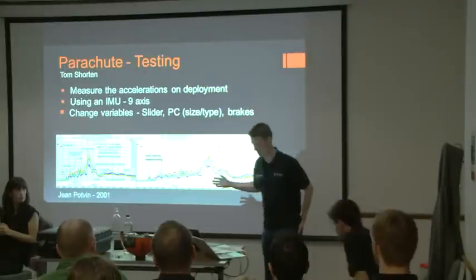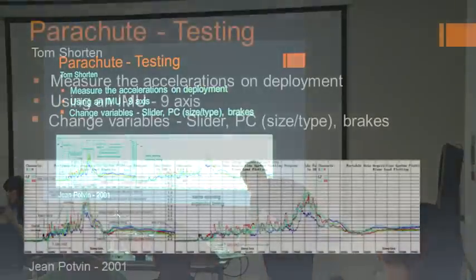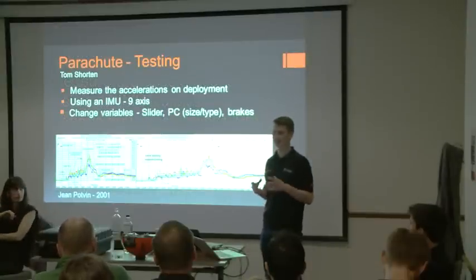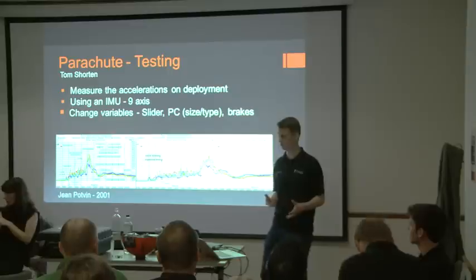Great. So my individual, cheers, Pete. My individual project this year was looking at the deployment sequence of our parachute, as well as trying to obtain the permission for testing. I plan to use an inertial measurement unit. It's an IMU. Basically, it measures the accelerations and orientation of the robot during the deployment.